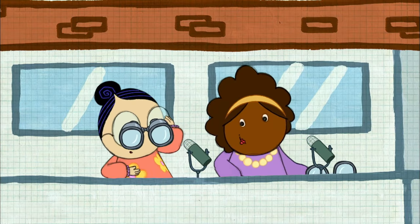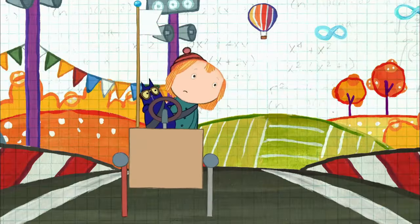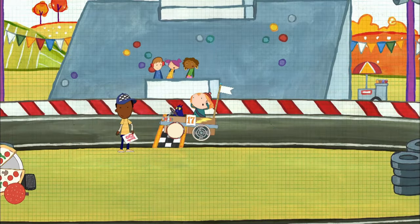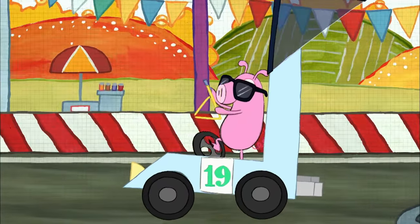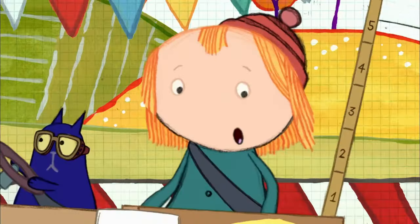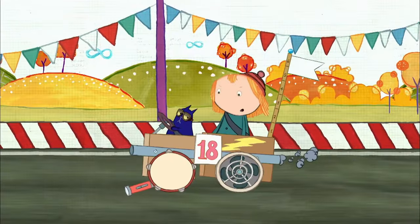So the only ones left are Peg and Cat and that pig. The pig just finished 19 laps. He only has one more to go. We're doomed. But look, he's so sure he'll win, he's slowing down to play his triangle. Now's our chance to catch up to him. Yeah. Come on, Hot Buttered Lightning. Keep it together.